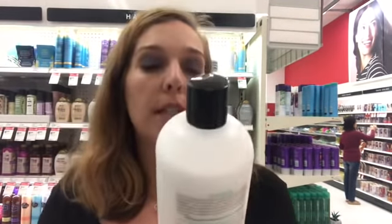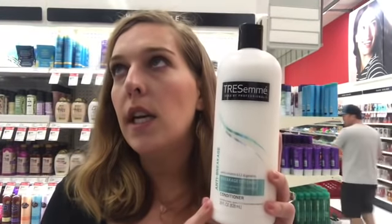So we also have the Tresemme in the regular bottle. These guys are $3.99. I think we have 2 off of 1 coupons for the Tresemme Professionals. So these are all the deals I have to share with you this week here at Target.